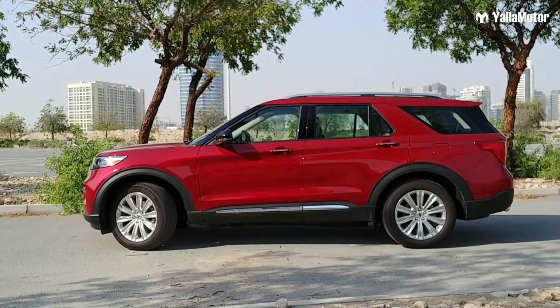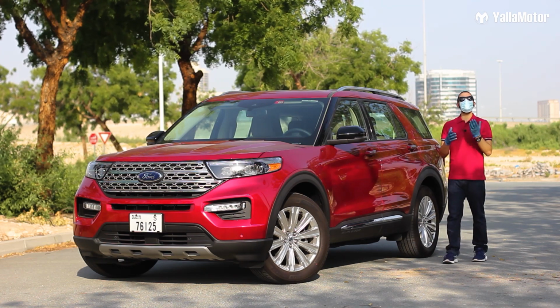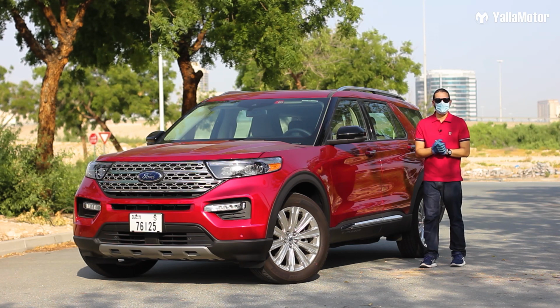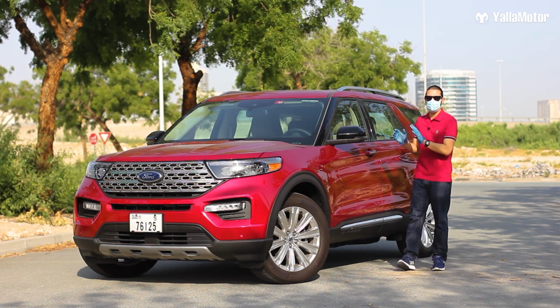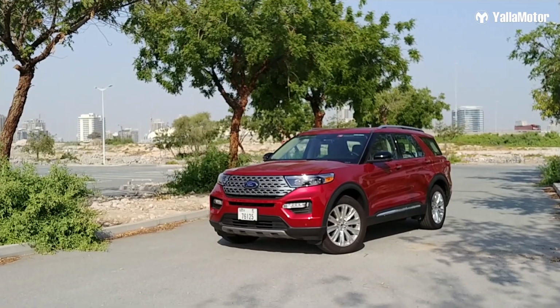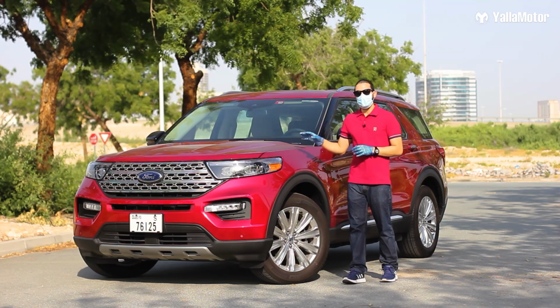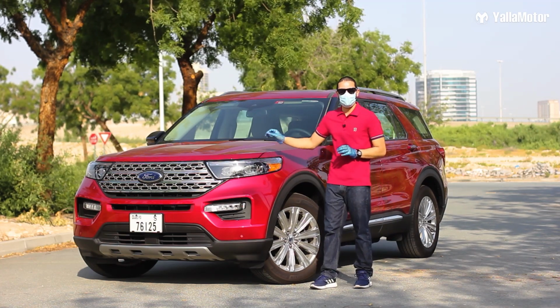Now I know what some of you may be thinking. Is this really the all-new model? And I understand, because it does not look all that different to the car it replaces. It's almost like Ford found a design that worked and just decided to stick with it. Ranging from different shades of white to black and everything in between, the all-new Explorer is available in 10 exterior colors, with this being known as the Rapid Red.